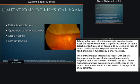But this is one of the things that's hard to do, I think, with the physical exam, especially if you have somebody who's got an opacified anterior chamber. Think about somebody who's got blood in the anterior chamber, like a hyphema, or somebody who's got a cataract or some blockage. Now you're really stuck. You can't get through that pupil to see the back of the eye, right?